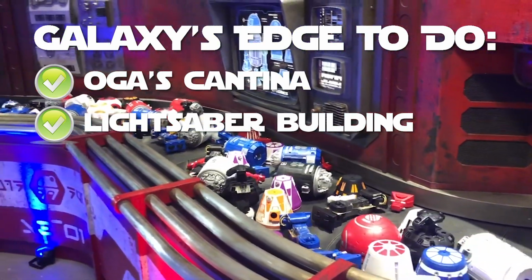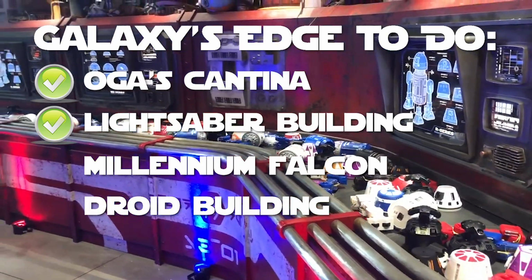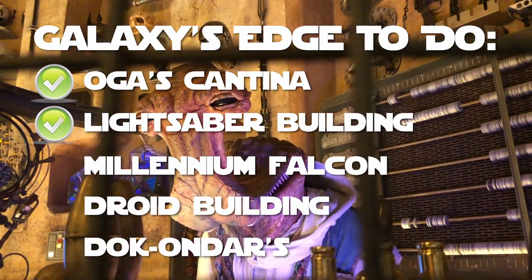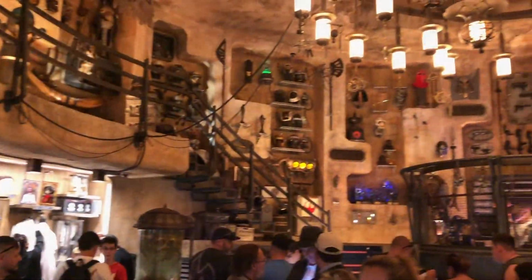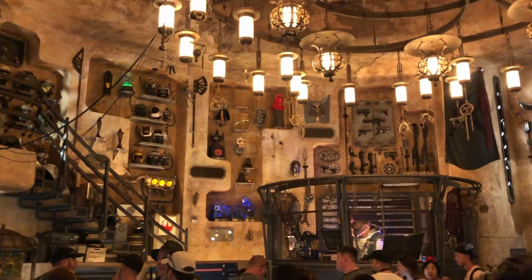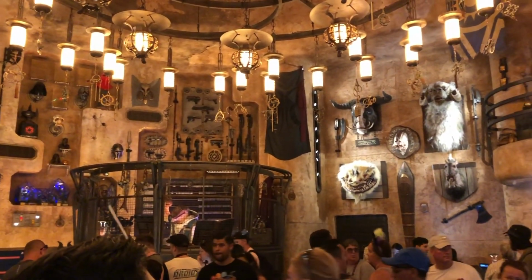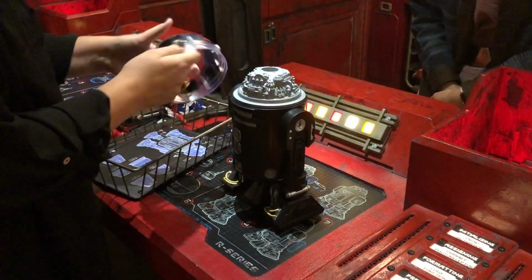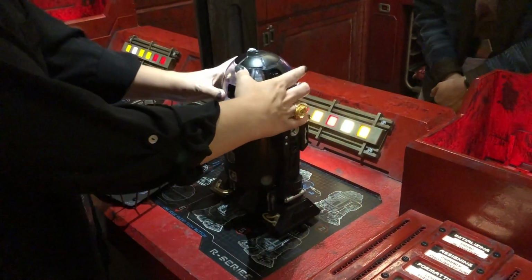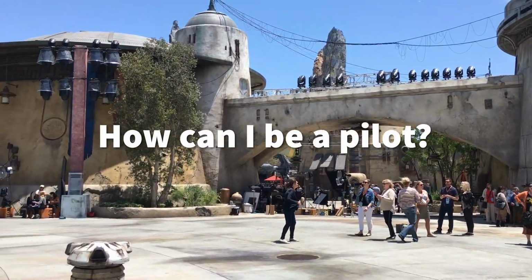So after you knock those experiences out, Millennium Falcon, droid building, and getting into Doc Ondar's Den of Antiquities are going to be the next most difficult things to do when things get crowded. So again, there's no fast pass for Millennium Falcon, so if reservations for the Cantina and Savi's exist, you might want to rope drop the ride and then head to build a droid early in the day and then go to reservations for Cantina and Savi's. But if we see the same boarding group system in place in Disney World, wait times shouldn't get too out of control. Here's hoping.